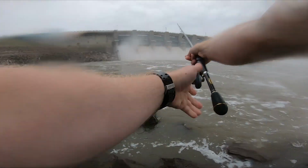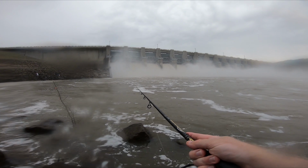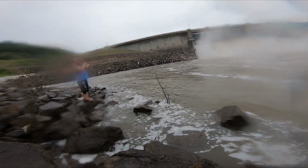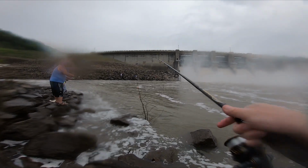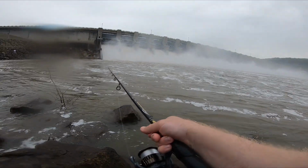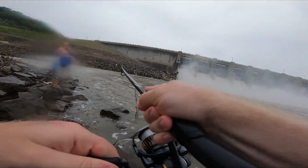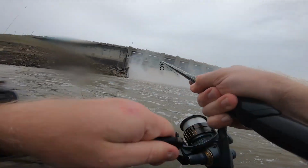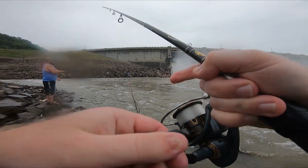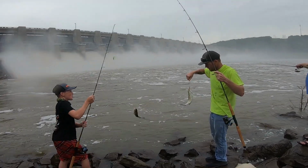Rain is coming down now. That's a thick one. Cooper over there with that electric chicken is just crushing it. There we go. Oh, buddy, that's a good one. No. Broke me off. Woo! That's a double electric chicken right there. Hold them up together, boys.